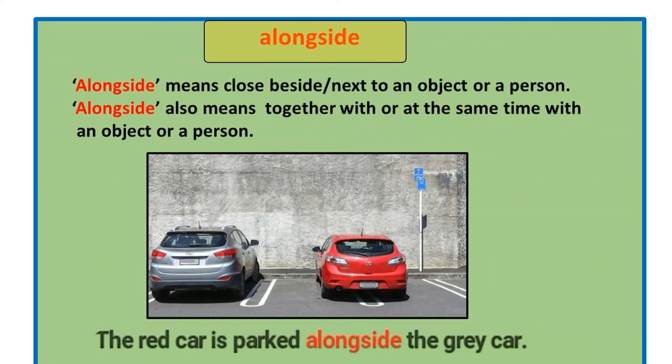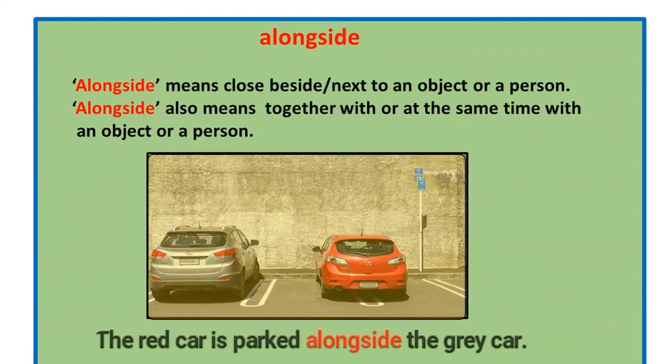The next preposition is alongside. Alongside means close beside or next to an object or a person. Alongside also means together with or at the same time with an object or a person. Now look at the picture.